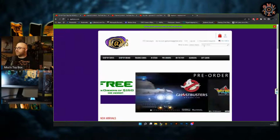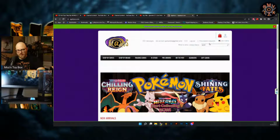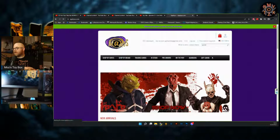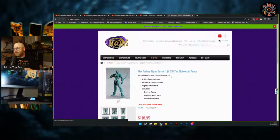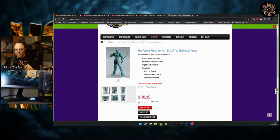We'll go ahead and search the site real quick to see if they have any left. Guyver, there we go. Look at that. Boom. So it's a little over retail, not too bad. They still have some in stock. So if you guys like this figure, this is a place in the US that has them brand new in the box, supposedly. We'll see. We're going to take a look. We're going to open this guy up and see how it turned out.